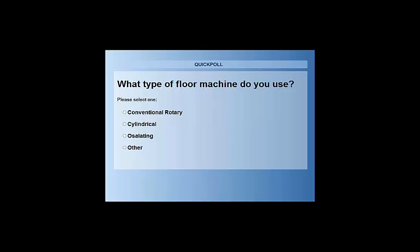I hope you don't take any offense, but the people using conventional rotary machines are probably going to have a bit of a problem when it comes to green cleaning. But the beauty of it is, it's not what you're doing, it's where you're going. That's the whole nice thing about green cleaning. And I can see that as we're looking at this.